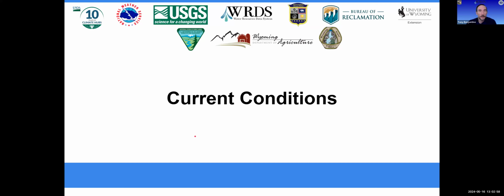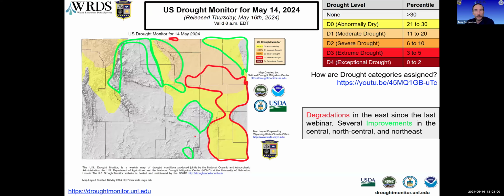So without further ado, we have the current U.S. Drought Monitor map. It was hot off the presses from this morning. It shows the state of conditions through the 14th, or Tuesday. Even though the last webinar was only 3 weeks ago, there have been quite a few changes in terms of the area affected. Some good, such as the areas in green, which saw enough precipitation to warrant some improvements. On the other side, there was a very large section of eastern Wyoming that has seen below normal precip, and consequently, we have some degradations in this large section of red.